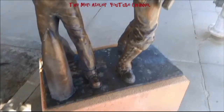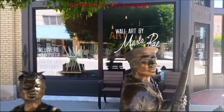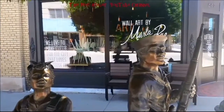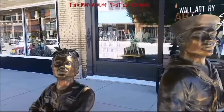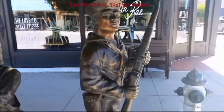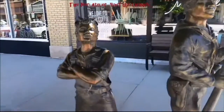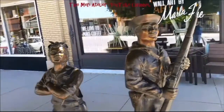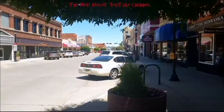We are in front of the Art Bar, a wall art by Meridel L. We love to make coffee for the city that loves to drink it. It doesn't look like they are open today. All the chairs are stacked up on the table. I love the fact that there are little statues on the street corners. I love 2nd Street. I might try to come back and do a sketch of 2nd Street if I can find a good parking spot. My mom could have told us all sorts of stories about 2nd Street when she was growing up.